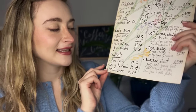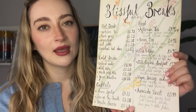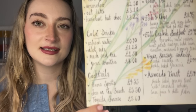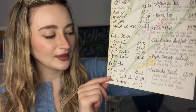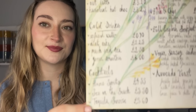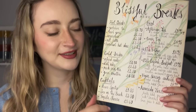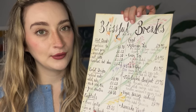And then we've got cocktails. We do have a license here, but barely anyone orders a cocktail. Yeah, I don't blame them. We've got a Pimm's Spritz. Surely you must know what Pimm's is. Oh, it is lovely. Even I have to admit that. A sex on the beach or a tequila sunrise. The type of drinks that you get on tap when you're on an all-inclusive holiday to Spain. Oh yes. And then let's move on to food.